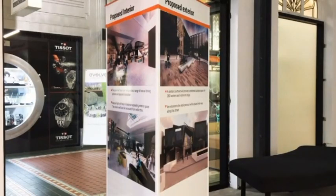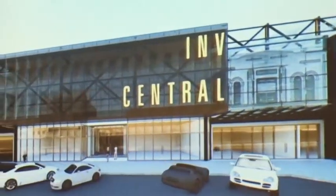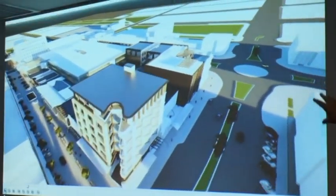The Esk Street shop comes after plans for the redevelopment were unveiled last week by company director Scott O'Donnell, who said it would be one of the country's biggest redevelopments of an established retail area.